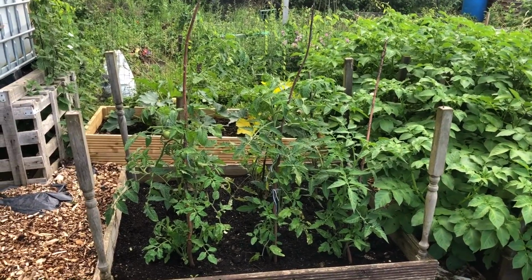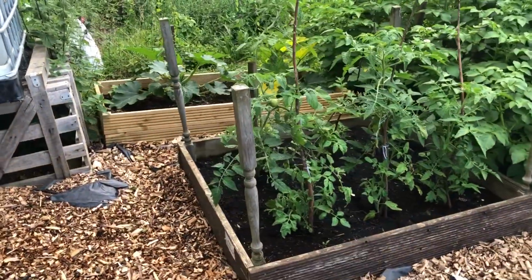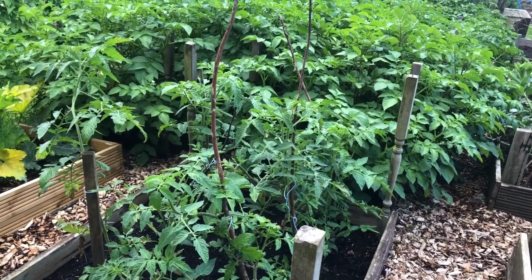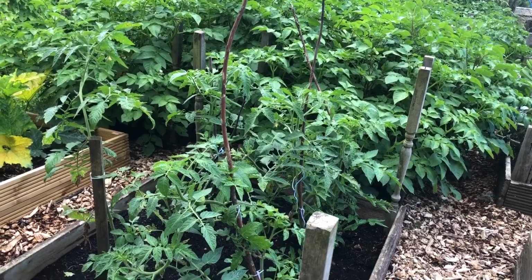So I brought them down here and put them in. And they're starting to bush up nicely now actually. They were looking a bit thin and not many leaves, but they're starting to get going now. So I'll have to improve the supports. Need to go and buy some better canes, I think.